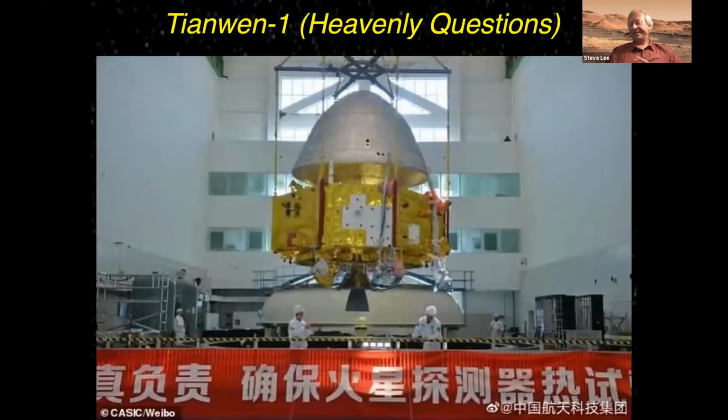So, and then the second mission that just got off the ground is Chinese. And this is the first mission beyond the moon that China has attempted to undertake. And so the mission is called Tianwen-1, which translates to heavenly questions. And this is actually a very ambitious mission. You see the spacecraft here. This part contains a lander, and it's attached to an orbiting spacecraft. So it's actually a two-part mission.